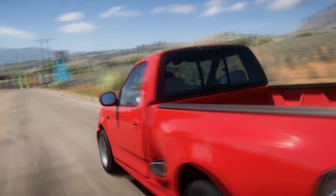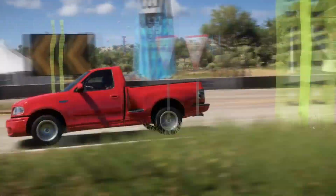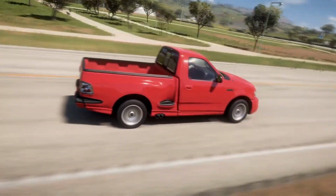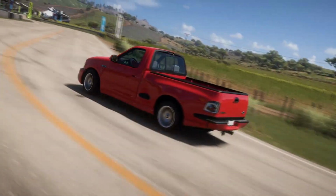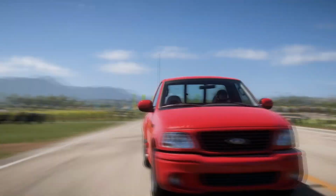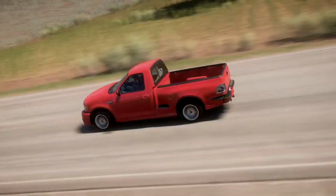This new Lightning replaced the old Windsor V8 with a brand spanking new 5.4-liter Triton V8 with a 2.4-liter capacity supercharger added on to make 380 horsepower and 450 torque. This meant this pickup truck with rear-wheel drive in the early 2000s could do 0 to 60 in 5.2 seconds and the quarter mile in 13.7. And it was praised for not just being incredibly fast for what it was, but very good handling, and, quote, surprisingly stable at 146 miles an hour. 146 miles an hour in a boxy pickup truck. It's a very impressive vehicle, and Brian O'Connor certified.